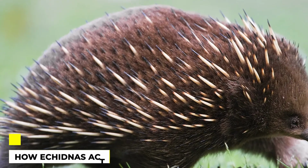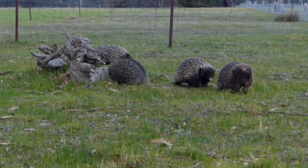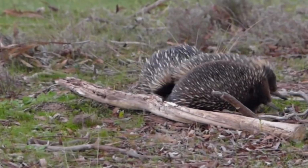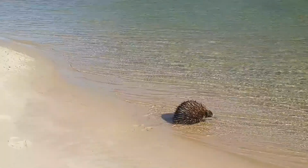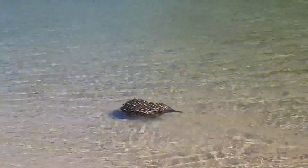Now, how do echidnas act? They're very curious creatures, which can sometimes lead to trouble. Here's a look at the behavior of echidnas and how they act. Echidnas are solitary animals. They spend most of their time alone, only coming together to mate. When they do meet up though, they usually just have a quick sniff of each other before going on their way again. Echidnas are super curious creatures.